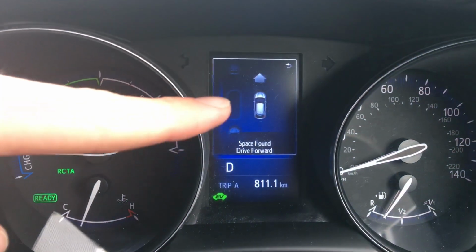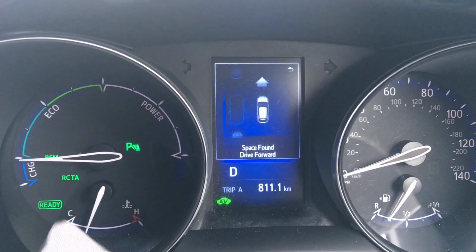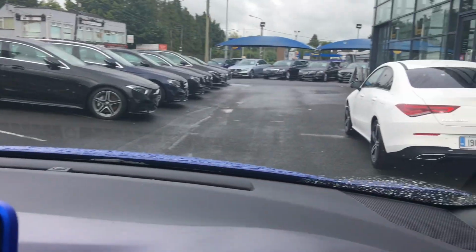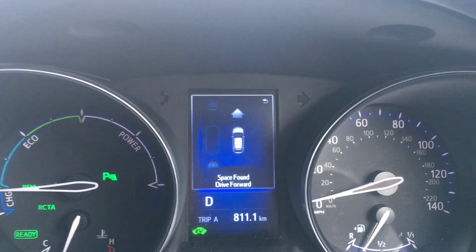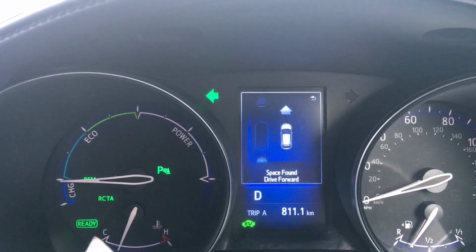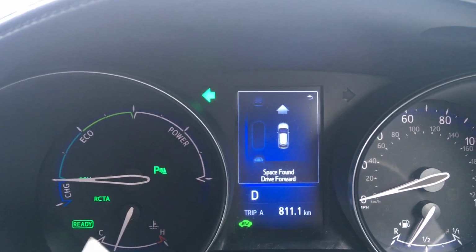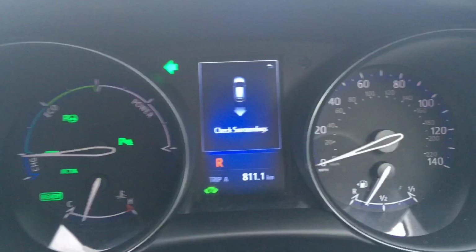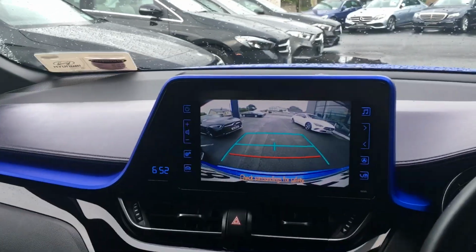So once I activate it, you can see in through here that it's asked me to look for a space. I genuinely have never done this before, so we're going to try and aim for that space there. It's not really a space, but just for the moment. So the car is going to tell me to, oh yeah, I'm telling it I want to go left, space found, drive forward. Fine. Stop, then reverse. So I'm going to go for reverse, and I'm going to sit back and watch what happens.